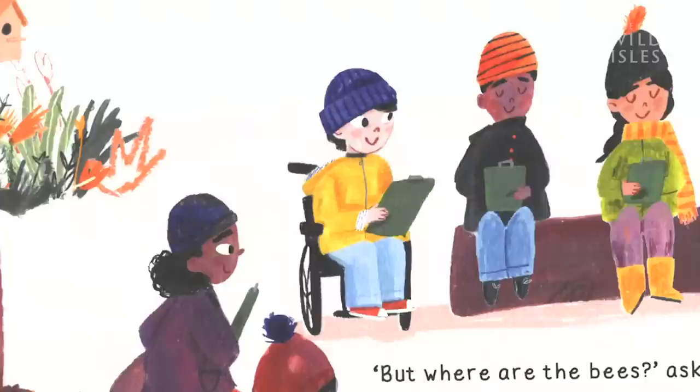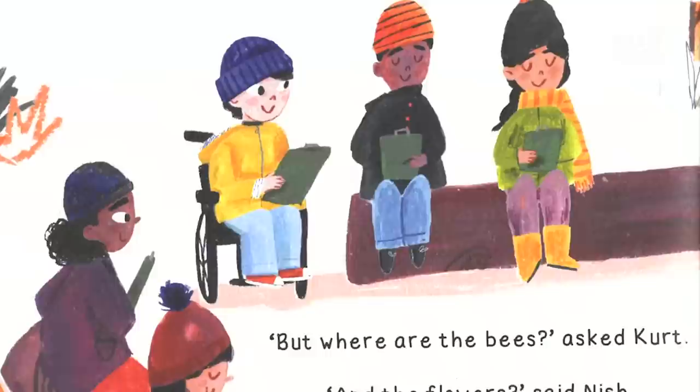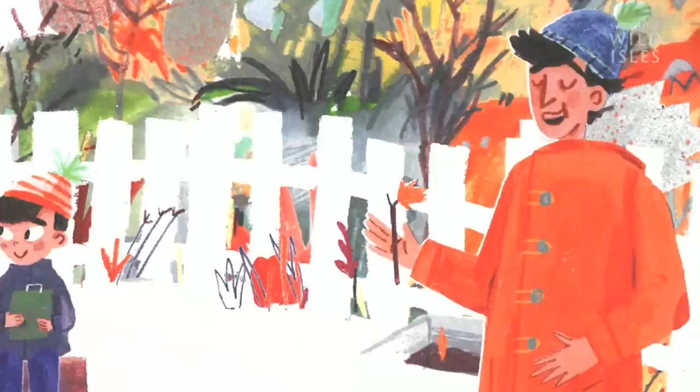But where are the bees? Asked Kurt. And the flowers, said Nish. Sometimes it is only the queen bee that stays alive over winter, said Mr. Ellery Jones. And some bees hibernate, but there will be bees again in the spring, when it's warm enough for the flowers to come out.